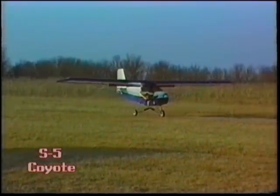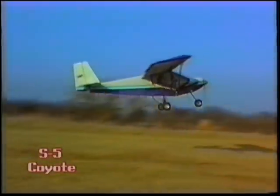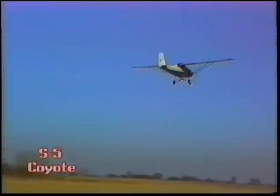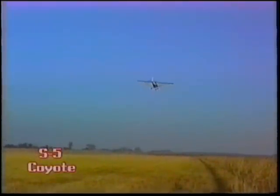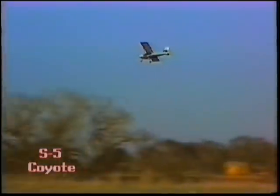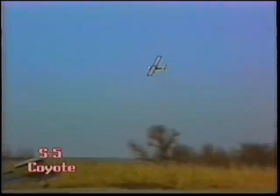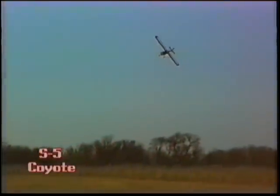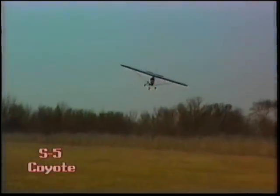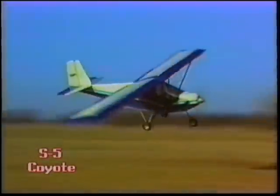The original Coyotes could be assembled in 90 hours or less. Today's Coyote, even with its added sophistication and extra performance, still builds in 130 hours. Low build times are possible due to the high level of pre-finished parts, pre-sewn skins, and ease of assembly. A Coyote can be built in the confines of an average garage using normal shop tools and skills. First-time and experienced kit builders are attracted to the Coyote because of the ease of construction and quality. The Coyote is available in two different versions, the S4 tail dragger and the S5 trike gear.